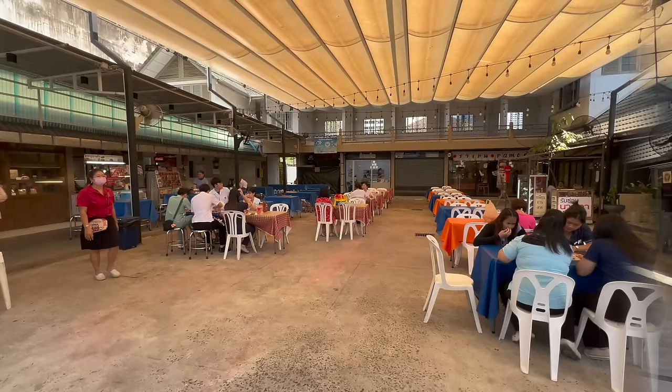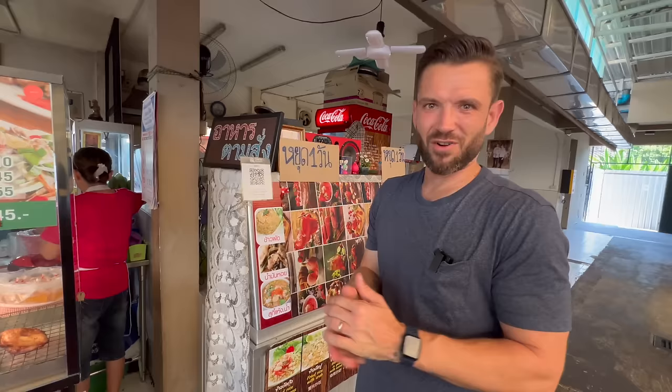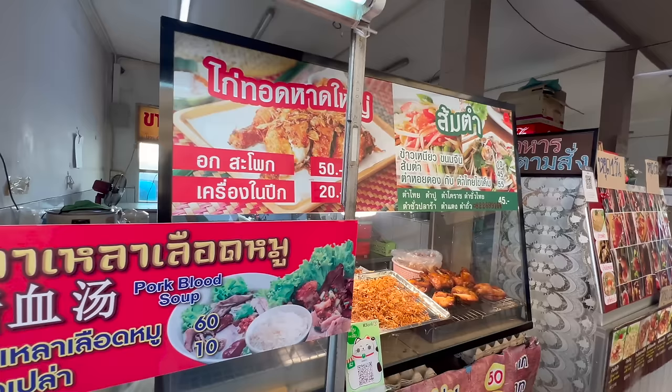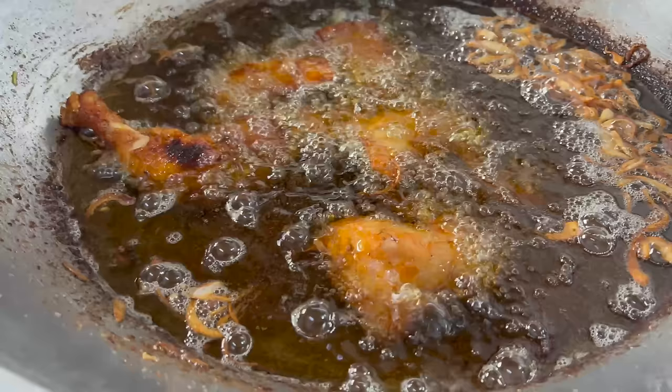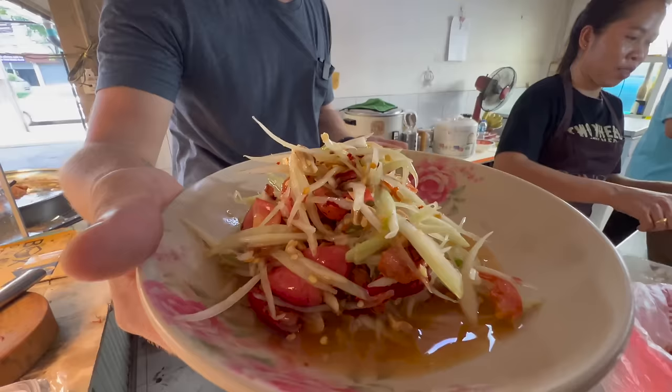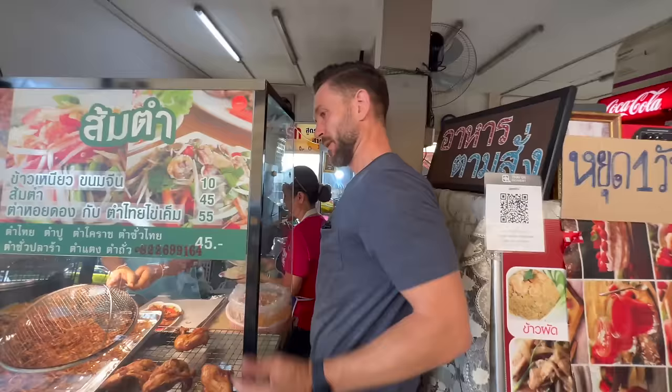All right, so we're just before lunch, guys, so it's gonna start getting busy in a sec. All right, guys, stop number one, Gaid Hod Hat Yai. So as the name suggests, this is Hat Yai fried chicken, the original fried chicken in Thailand. I'm super excited to show Max this one. Of course, we're gonna be getting some som tam as well. Let's go on. Sawadee khap.